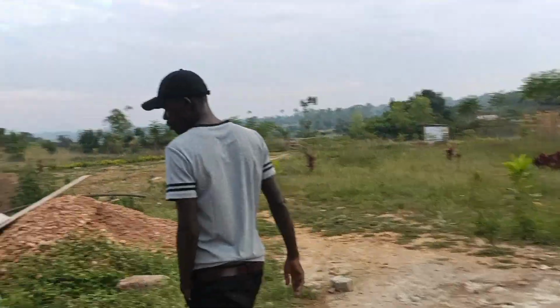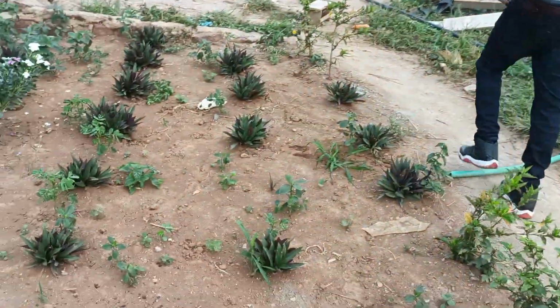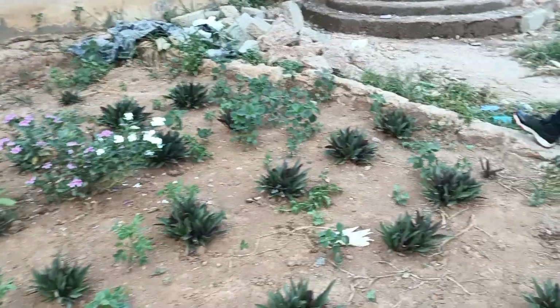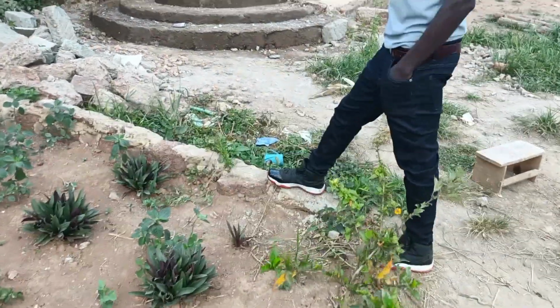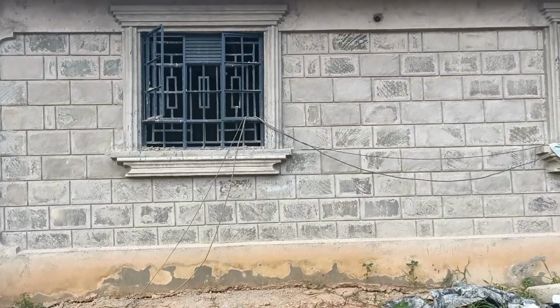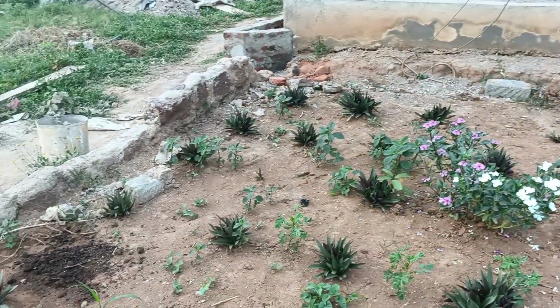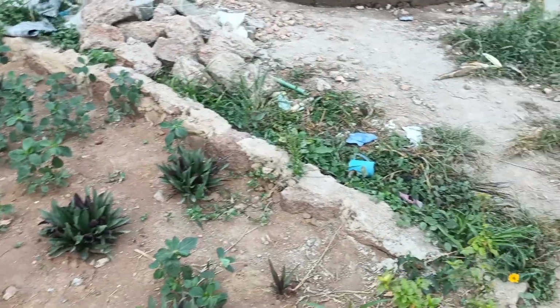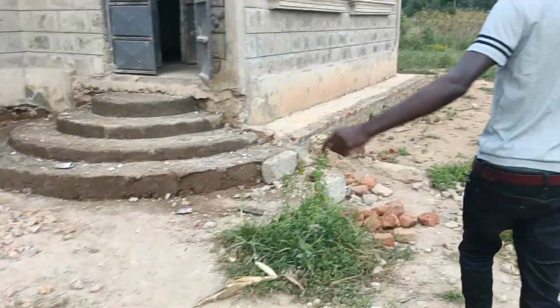If you just come with me. These are flowers. I think we will agree with this one. If you followed my videos, I told you this was supposed to be a garage, but I turned it into my master bedroom. So that's why you see something like a highway heading to a garage. But for now, it was turned and we'll do away with it.